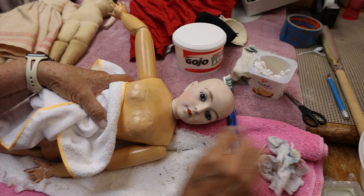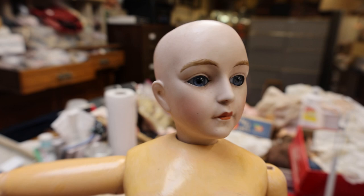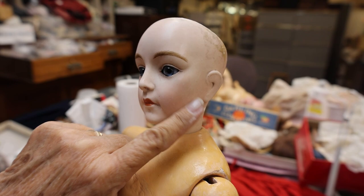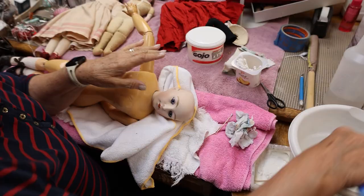Well, you can see this side hasn't been cleaned. Can you see the difference? Yes. Now, it might be hard for you to see out there. You can definitely on the computer, but yeah. Absolutely. So we'll keep cleaning. Linda will keep cleaning.